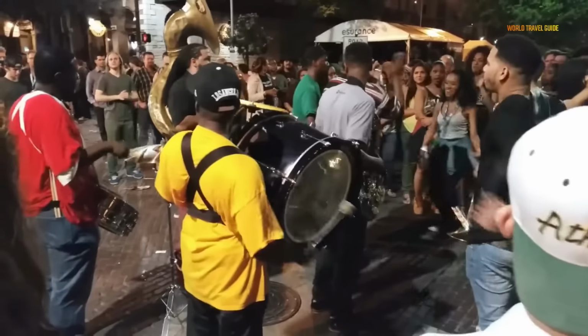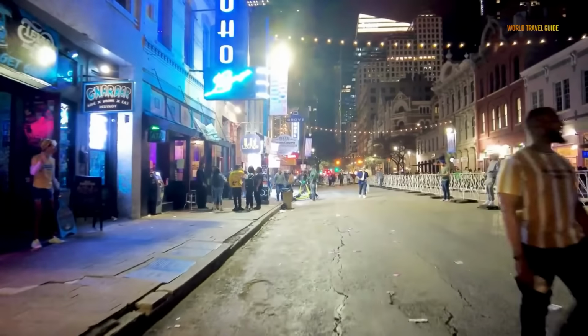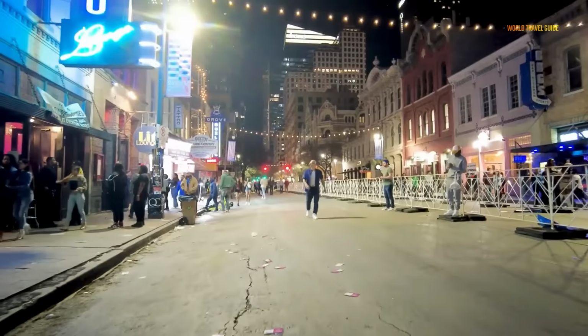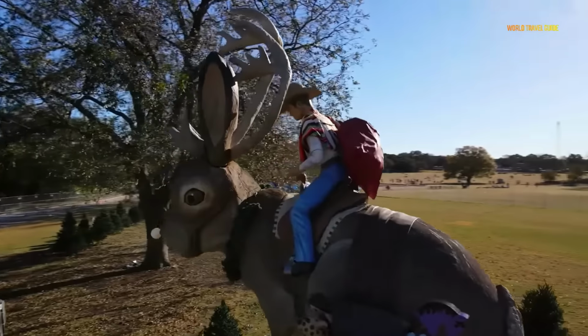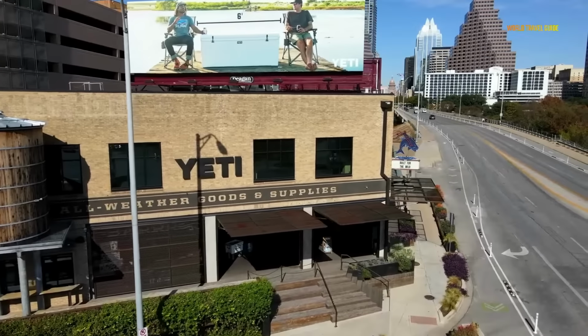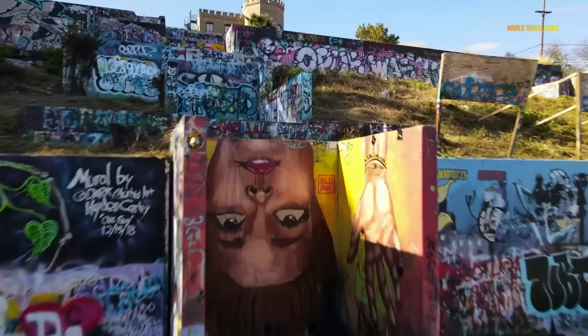But it's not just the music. The South by Southwest Festival, held annually in March, is an unparalleled combination of music, film, and interactive media. Artists and tech innovators from around the globe flock to Austin, transforming it into America's center of creativity and vision.